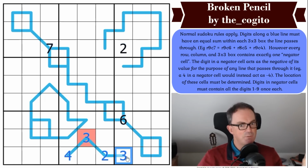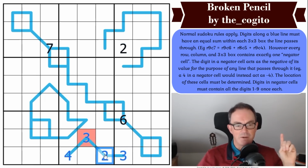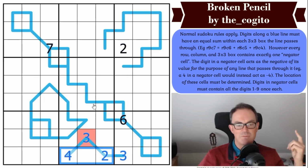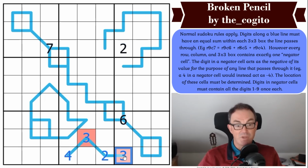Unless this itself was a negator. No, that's silly. You can't have a minus number adding up to some positive number. Oh, actually you could. Oh my goodness me. That's a terrifying thought I've just had. What would happen if that was negative? I bet you that turns out to be true. I bet you this is going to be negative. And then maybe that's negative as well.